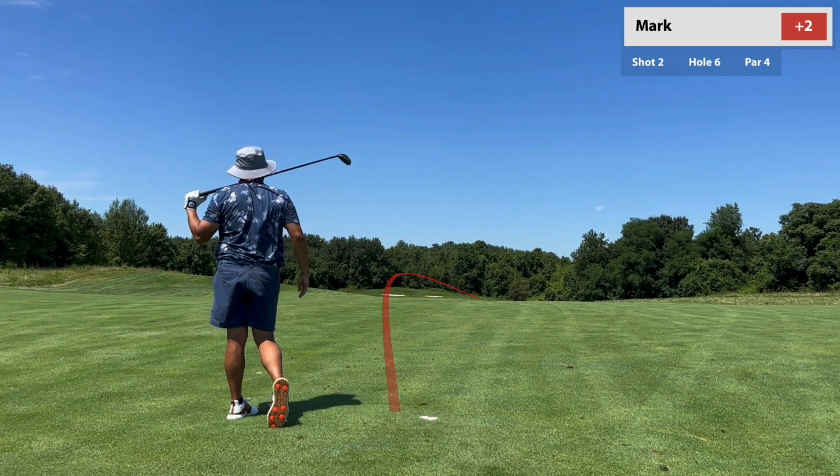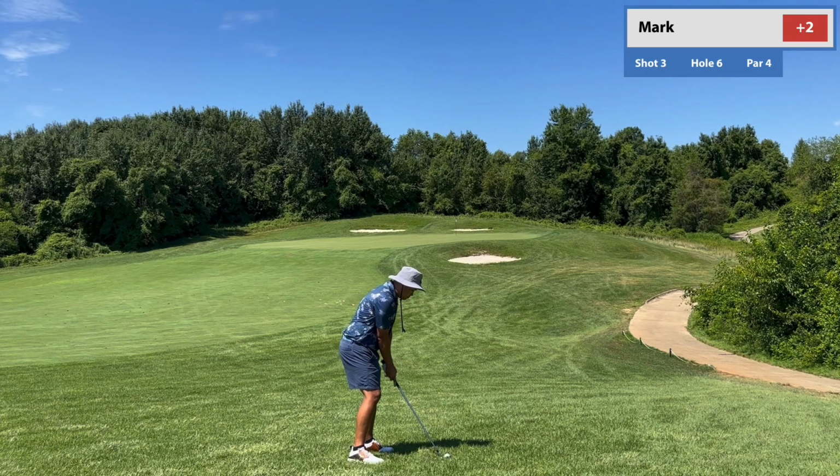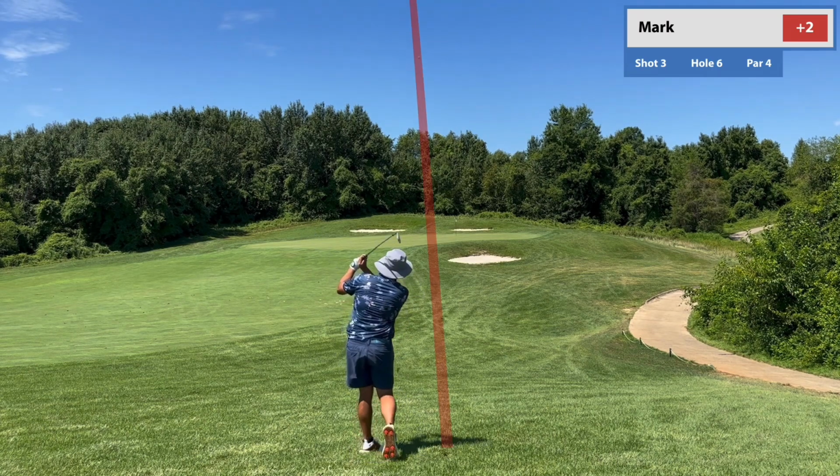Speaking of, you're never going to break par with BS like that. What a shank. That is just god-awful, Mark. You suck. But yeah, back to what I was saying.